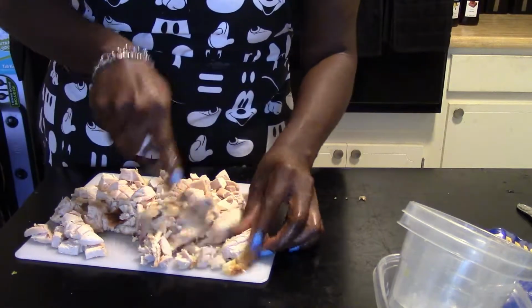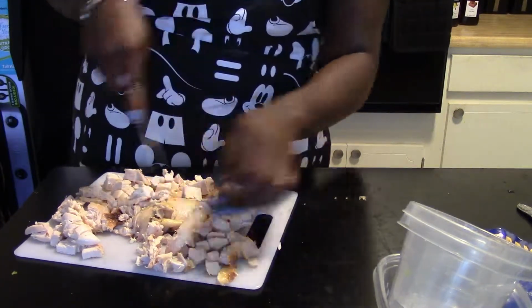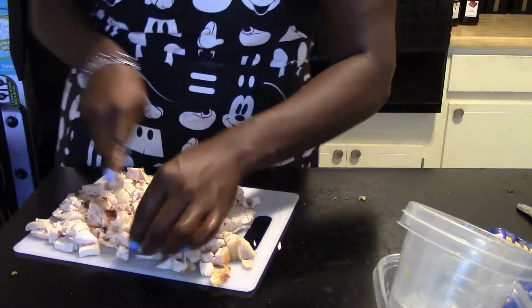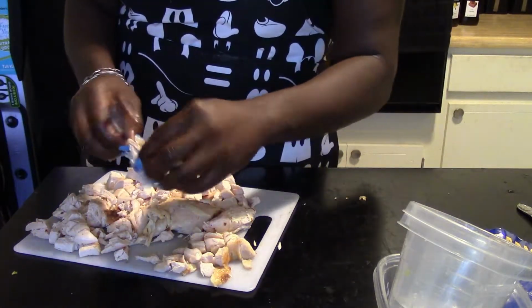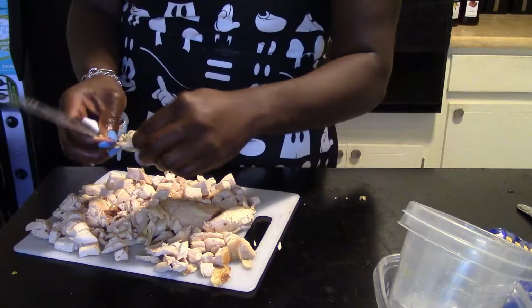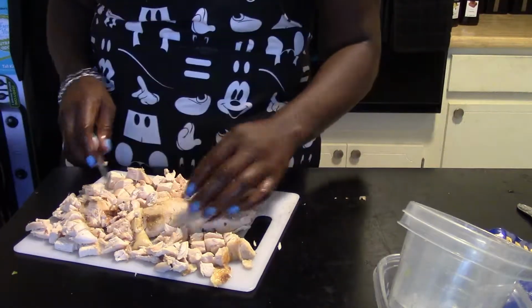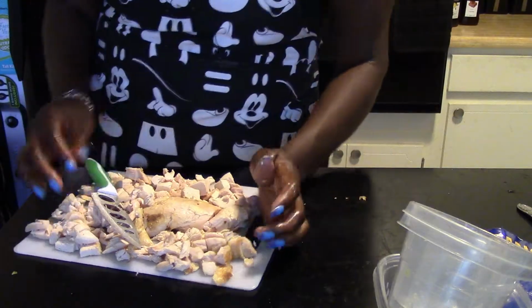So I've been having my dressing sit in the refrigerator for about 10 minutes now. And all I'm going to do right now is just take that dressing out of the refrigerator and add this chicken to it. And make sure you don't have any bones in there. So I pulled out a bone and I'm taking it out. Okay. So let me go get my dressing and we're going to add this chicken in there, okay? Because it's getting overboard.